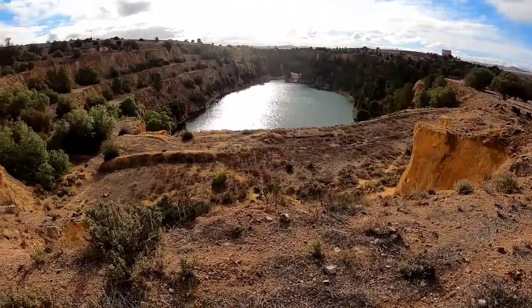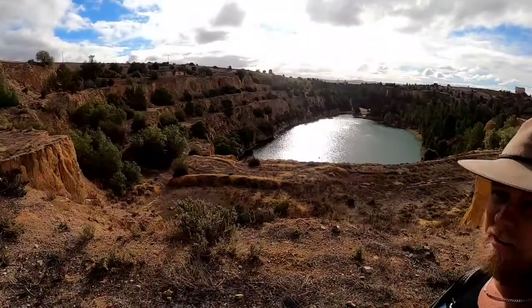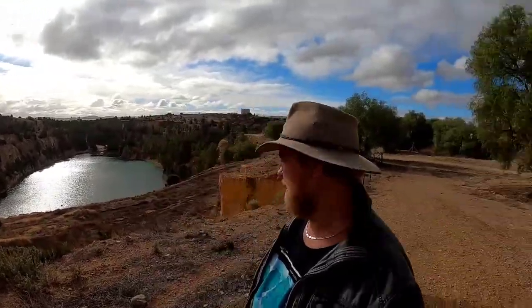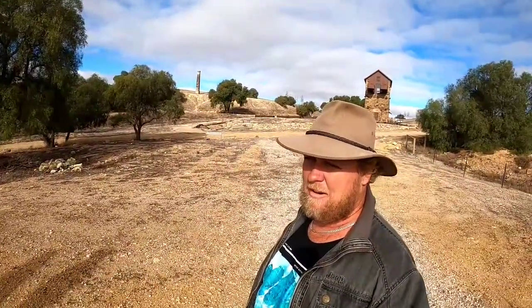Isabel, look at the kangaroo. Oh, he's just gone behind those bushes. Looks beautiful down there, that's for sure. Looks so little from up top, but obviously same as everything, the closer you get, the bigger it gets. But that pretty well concludes our heritage tour thing.